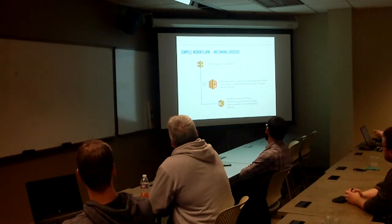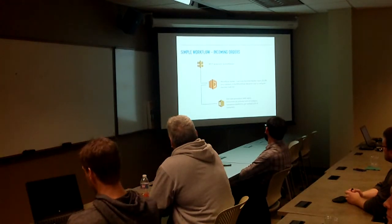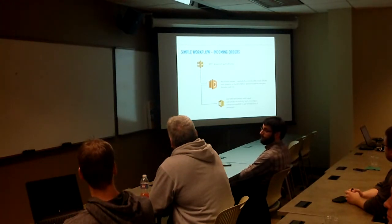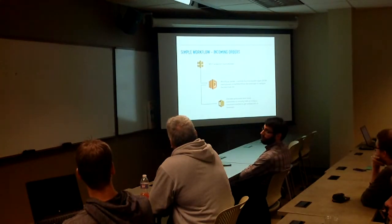So an incoming order might look like this. You have a REST endpoint somewhere backed by API Gateway, and what's backing that is a Lambda function that builds an input object that our decider expects to get with data about what to do, or what we're asking it to do. It puts that into a JSON string and submits it as the input data of a workflow request.